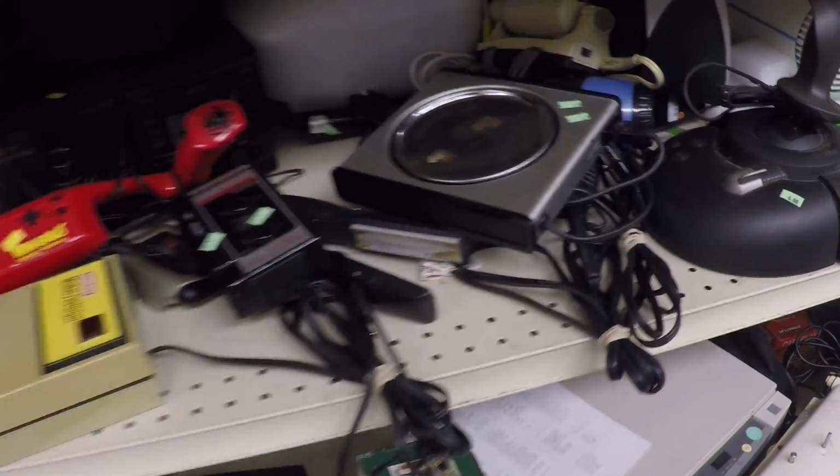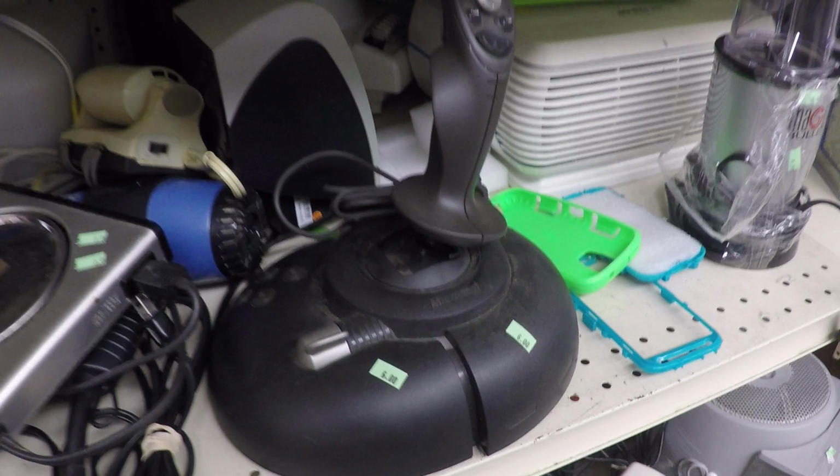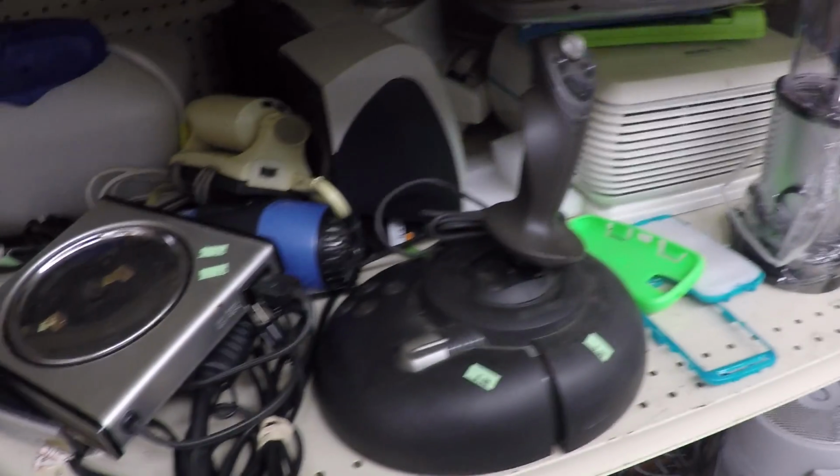Perusing the electronics section, I stumbled across a Microsoft Sidewinder 2 force feedback joystick. If you don't have one of these, you should probably grab one if you see one, because this is probably the best joystick I've ever had. Mine still works great after all these years. It took a lot of abuse due to my constant MechWarrior playing, and this right here is the best MechWarrior joystick ever made by mankind.